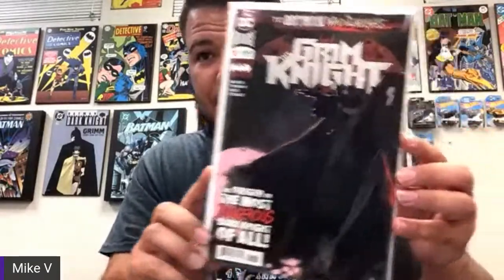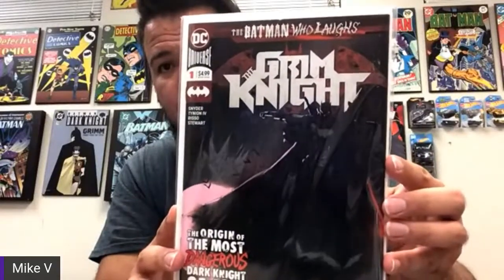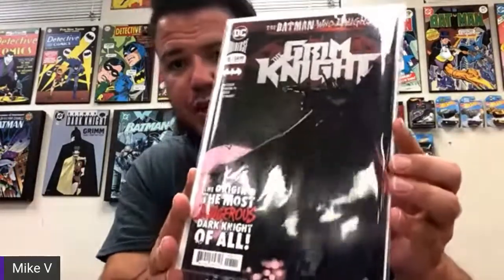Okay, so to round out the Raw books, this one was just a fun one to pick up because he was featured in the storyline. I personally like him as a character. A lot of people say he's kind of the Punisher version of Batman, but you have Batman Who Laughs: The Grim Knight #1, the one shot, the origin of the most dangerous Dark Knight of all. Personally, I don't know if he's the most dangerous, but conscious-wise, he's probably the most dangerous. He definitely doesn't have any of the hold back factors of Batman.